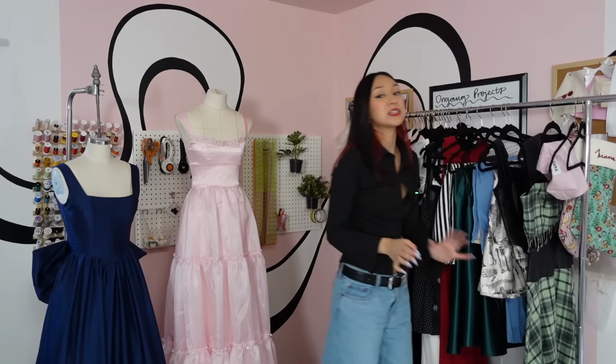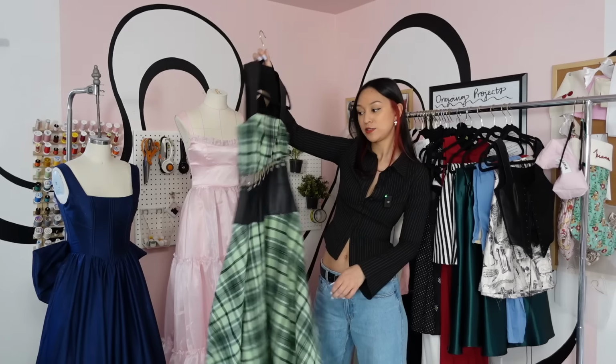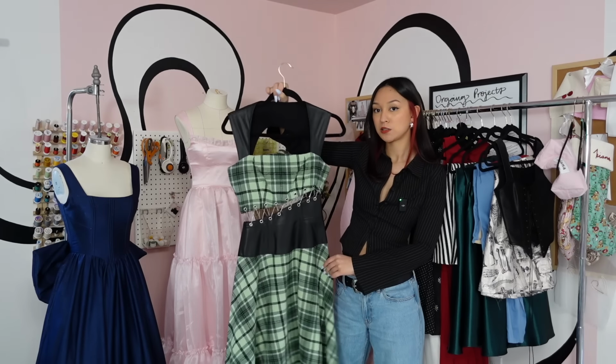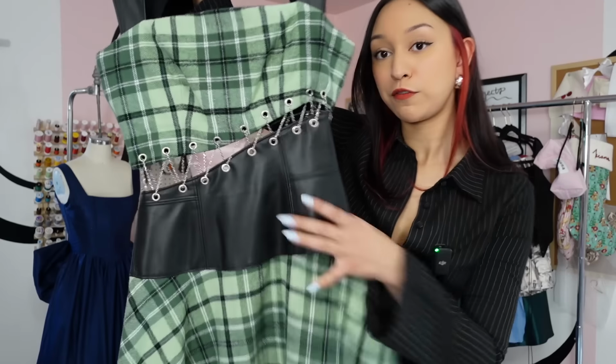Okay, and then this is actually, I would say, my favorite thing I made this year. That is the dress I wore to go to Scotland. I used this green tartan, this green plaid that I got from Joanne. No pattern for this because this is obviously insane. She's crazy, but I do have short form videos I made for this. I mixed cotton flannel with faux leather.